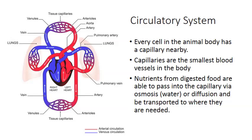Every cell in the animal body has a capillary nearby, and these capillaries are the smallest of all the blood vessels in our body. They're only a cell thick and just have enough space for one red blood cell to fit through at any one time. So they all go through single file.